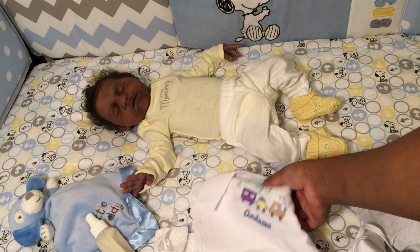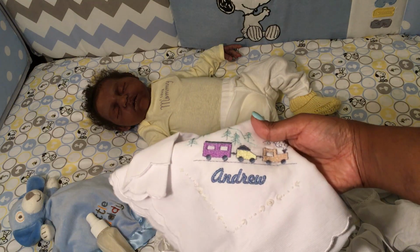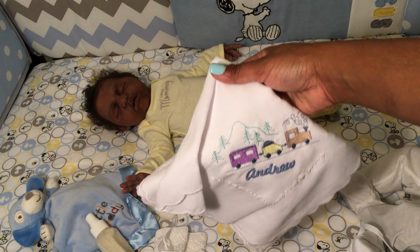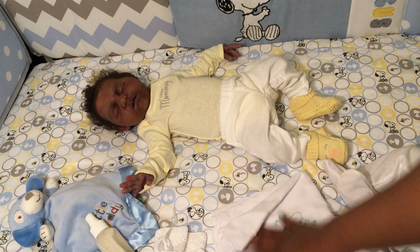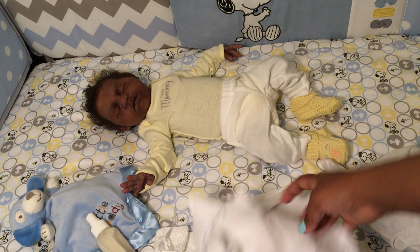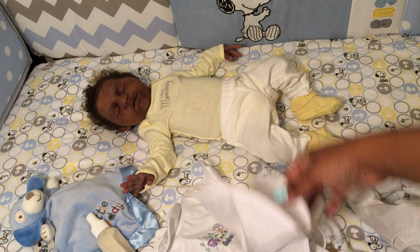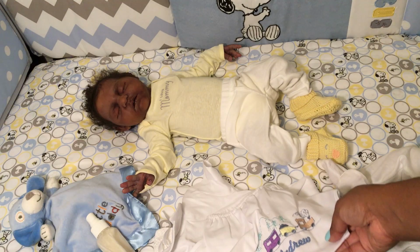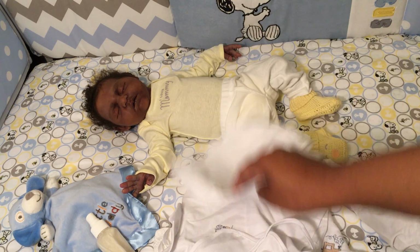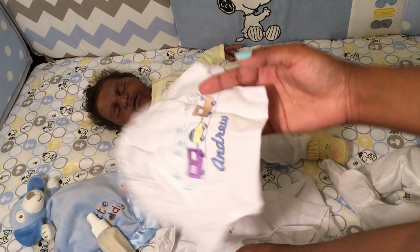This is one of his more special outfits that was just for him. It's a blanket. I don't know what you call this, but it's not just a regular blanket. And then he has this little outfit, so I keep that in a Ziploc stored away.